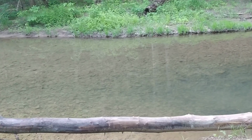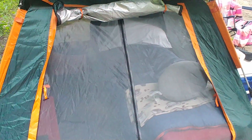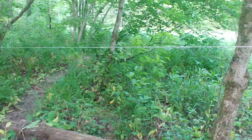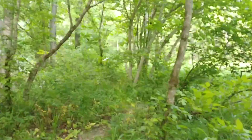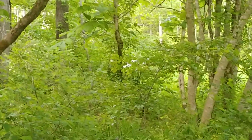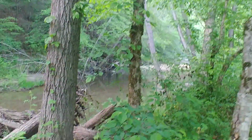There's the creek. The view from the tent. Front door. Got neighbors over there, if you can see that tent through the trees. Right there. So I'm kind of keeping my voice down because of that, but I'll take y'all down here and show you the creek.